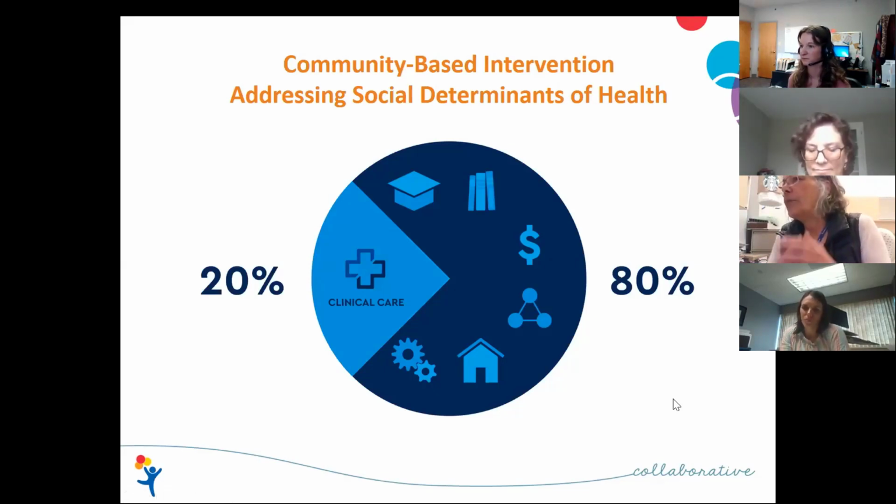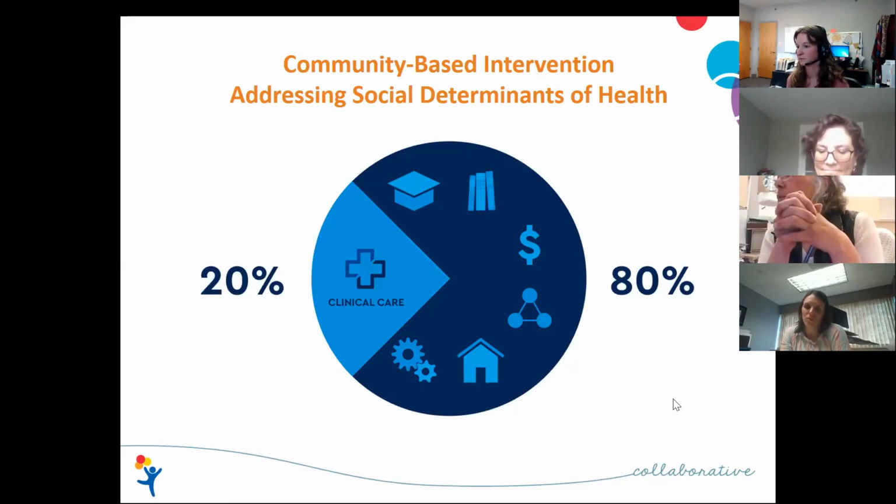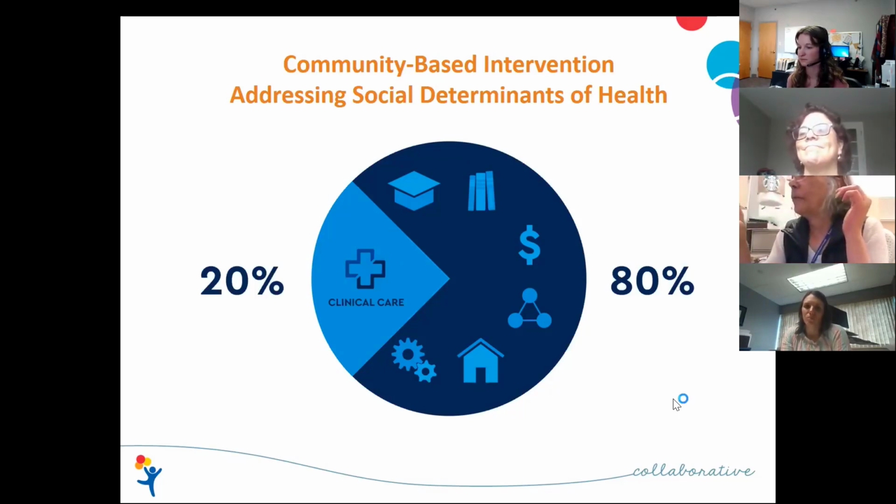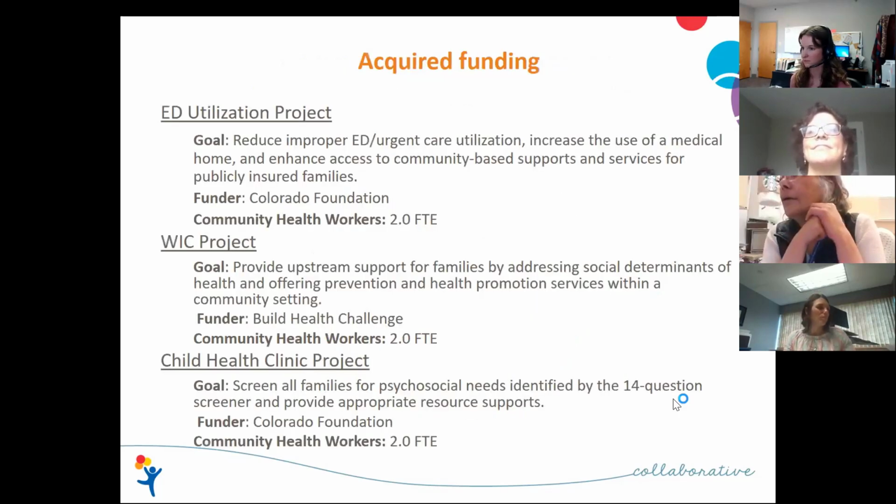And as Kylie pointed out earlier, a lot of navigation teams are focused on disease conditions. How can they work with families on asthma, cardiovascular disease, diabetes? Our model is strictly looking at addressing social determinants of health as part of the healthcare picture. So, next slide, Erin, thank you.